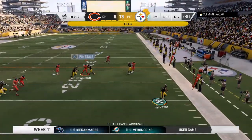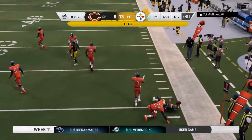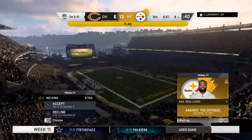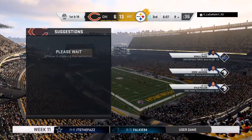King now on 1st and 10. That's complete to his running back, Connor. Now a flag comes in from the umpire after a gain of about 4. And this looks like it's going to be holding.